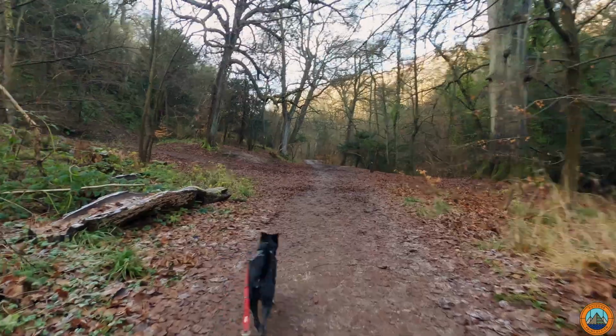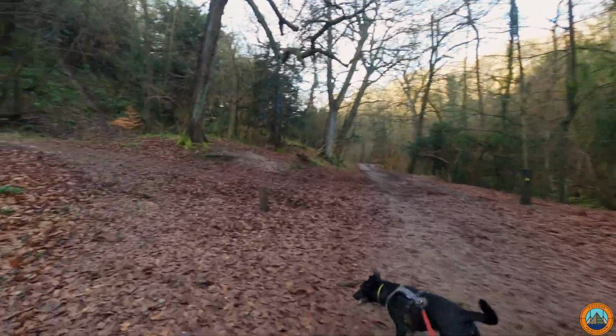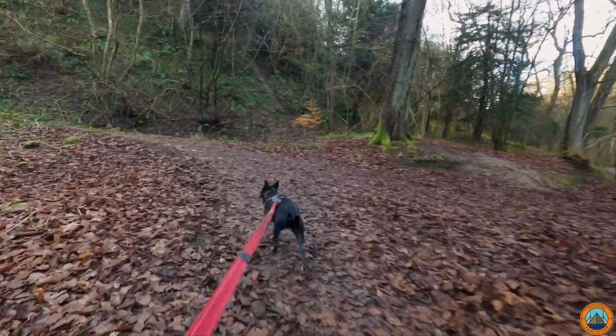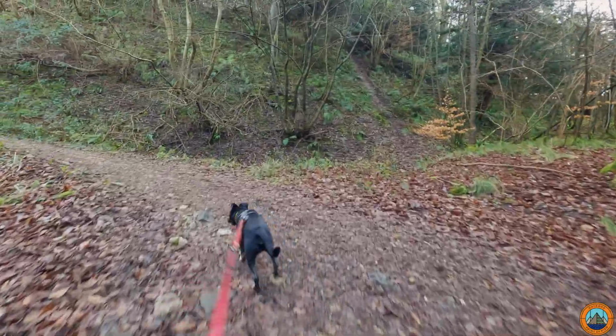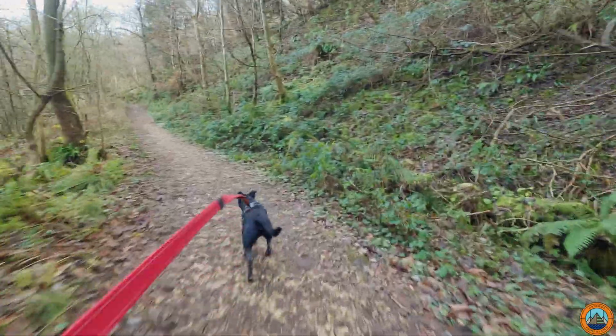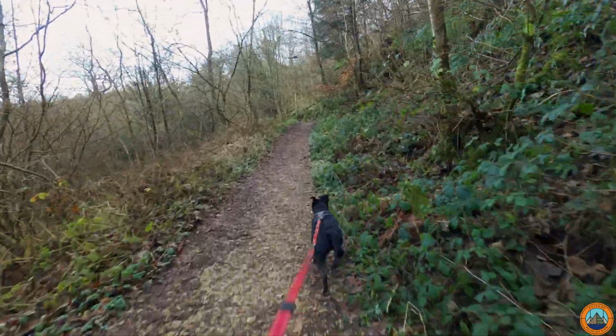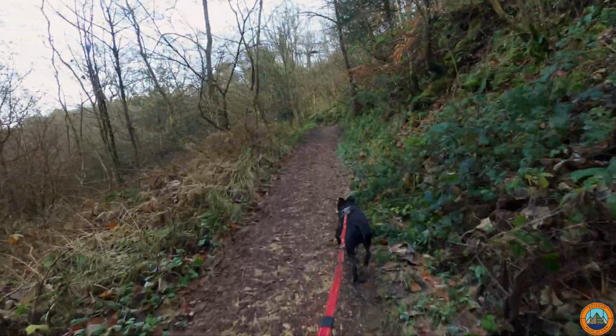Right, take a left with me. No, quite a few times I've run straight on and then did hill 5 and 6 and had to come back and do this. So yeah, don't forget to take a left back up hill 4.